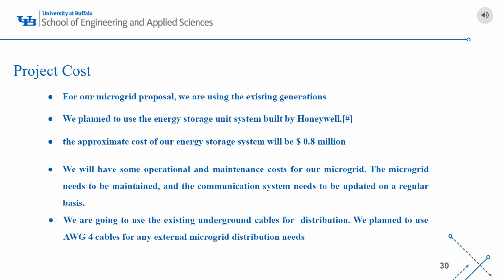operating the battery energy storage system as a spinning reserve in the microgrid, and reducing equipment damage that can occur due to outages, and seamless transfer between the grid and the battery energy storage system. The average cost of this battery storage for the 1 kilowatt system is $625 according to the US Energy Information Administration. The approximate cost of our energy storage system will be around 0.8 million.